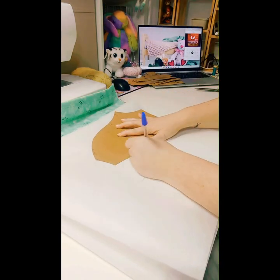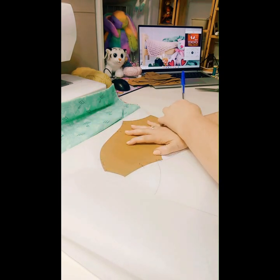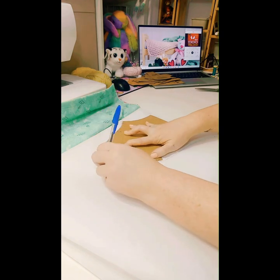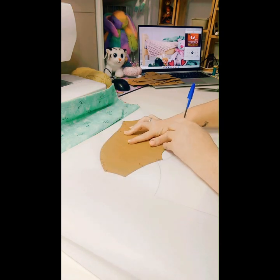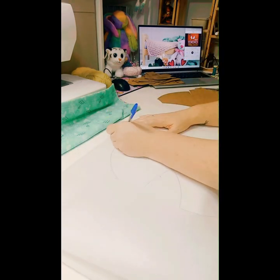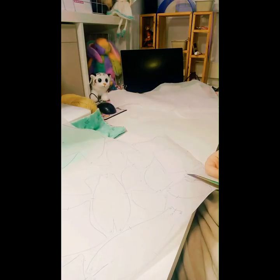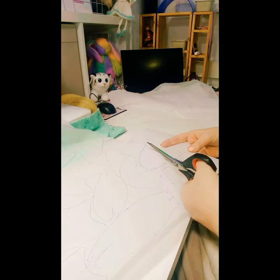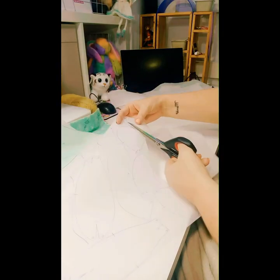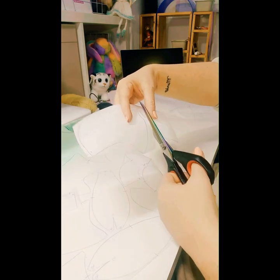Interfacing for a memory order. This one is for two dogs, and I have to transfer all the pattern markings onto some interfacing, and I iron the interfacing onto the inside of the clothing that I'm provided to stop the fabric from distorting while I work with it, or for any knitted items unraveling, etc. I'm now going to cut these out quite roughly because they're on one giant sheet, which makes it quite difficult to work with, so I'll cut them out individually.